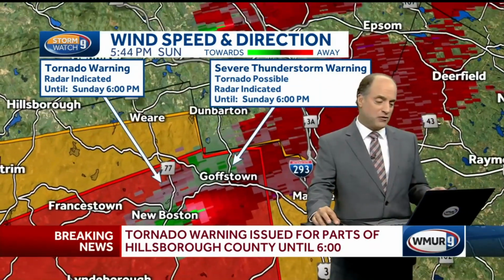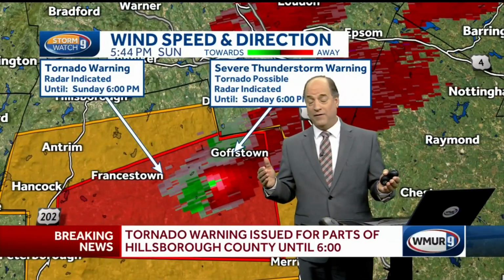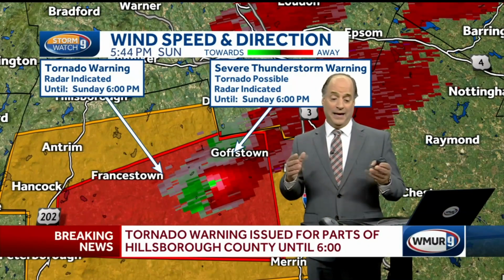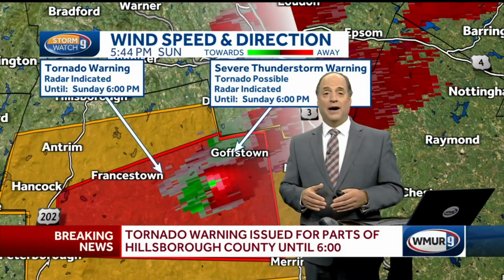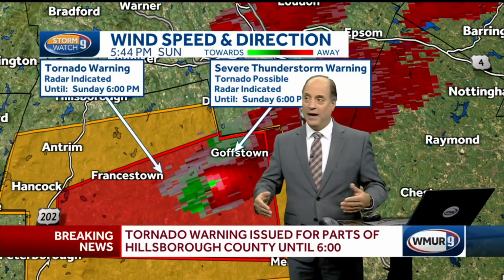Anybody who's watching this right now in the southern part of the state, in the tornado warning, or even if you just have a severe thunderstorm warning, like is occurring in some other spots, you want to seek shelter, and basically you get low and inside. I mentioned it many times in the last half hour to an hour. Try to put as many walls as possible between where you are and the outside.